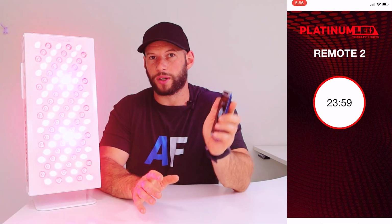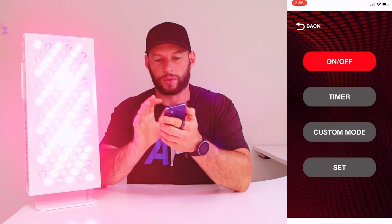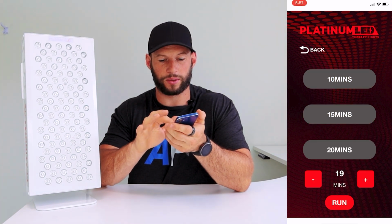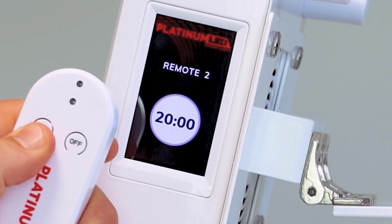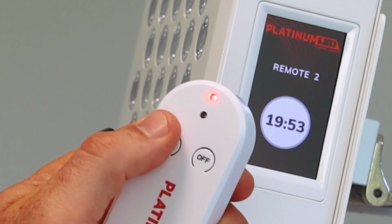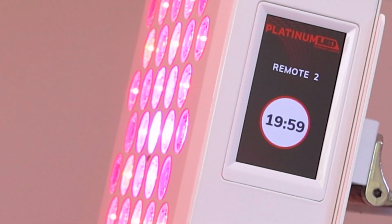But it's not just the touchscreen control panel. PlatinumLED also have a free app that you can download, which simply replicates what you can do directly on the device. It's a nice little extra. Plus, the PlatinumLED BioMax comes bundled with a free remote. The remote is rather basic. It just has an on and an off button. By turning it on, all the lights will run at full power for 20 minutes.